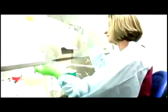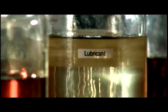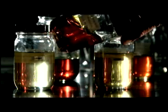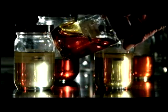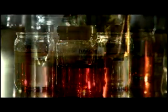Battelle scientists are busy working on other industrial uses for soybeans. Soybean oil itself is a good lubricant, and we've been developing a number of different products that have various viscosities with the goal of trying to develop a family of lubricants that can address all of the current lubricant needs, everything from engine oils to greases and waxes.